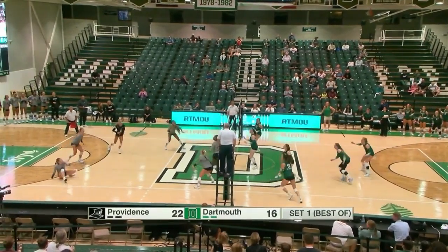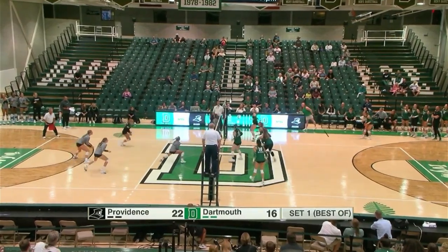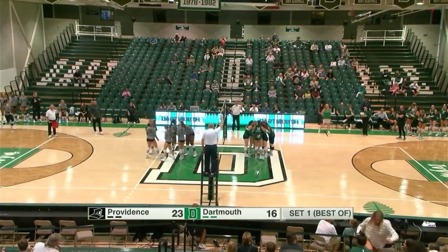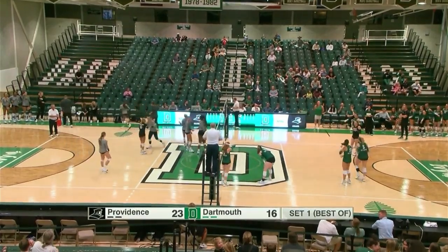Kawani Goots will give it a go, but terrific dig that time to keep it alive. Follow-up attack kept alive by Engstrom. Mullins once again, this time it's LaFata on the other side, but can't get that one over the net. And credit, there was a terrific dig on that play by Pokshava, the senior defensive specialist from New Jersey, who was able to dig that one out and keep it alive for Providence.